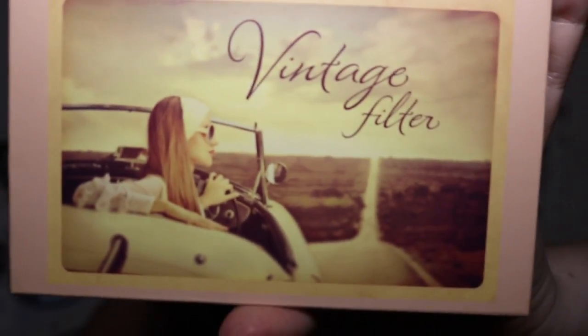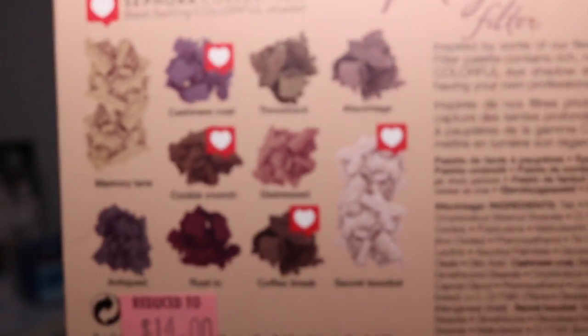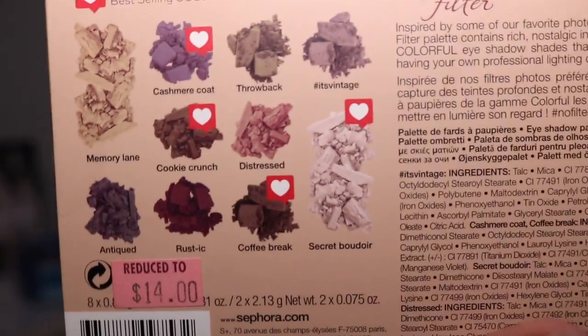And then the last one, this one's my sister's favorite. I also really, really love. Out of all 3 of them, this one's my favorite. But this is the Vintage Filter. Packaging is everything. Like, Sephora did such a good job with this one. But look at those colors. It's got purples. It's got reds. I am huge on red shades. Not like bright red like what's in the Kat Von D palette, but those really pretty burgundy reds.